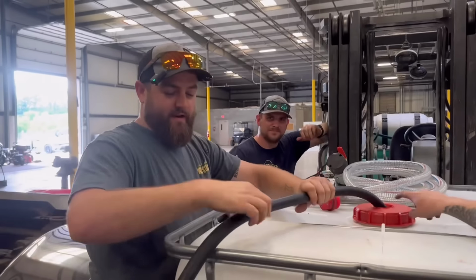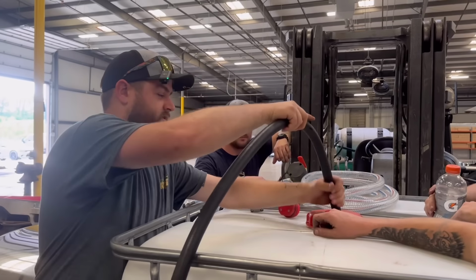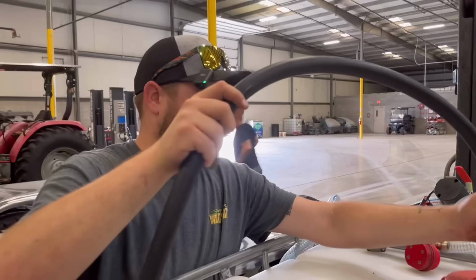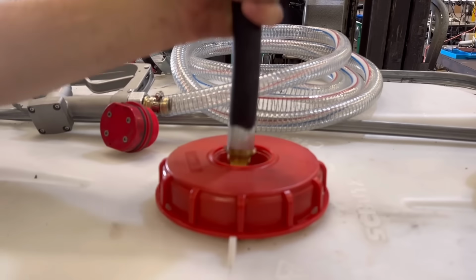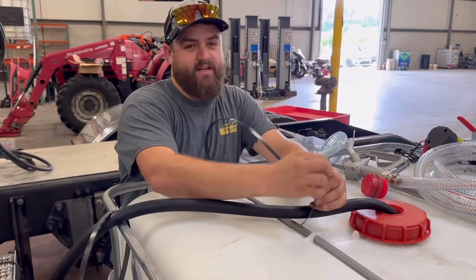We need to get a big zip tie or something. Put it right here. Go get some big zip ties. This thing has a ton of pressure. Dude, for real. You see how fast we took it out of the tank? Jeez, that's like gas station pressure there. We need to zip tie this hose up. Last thing we need is for this thing to come apart.